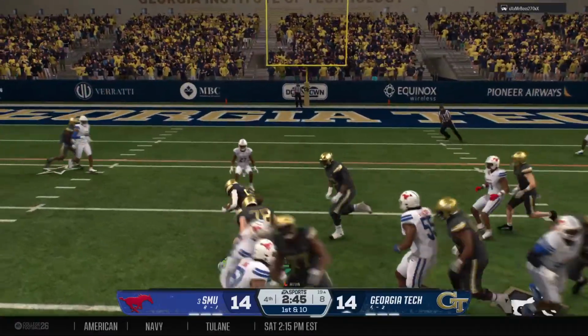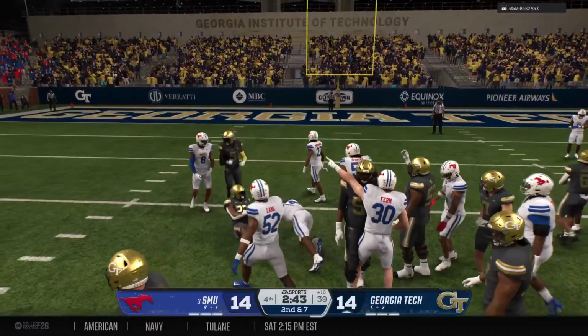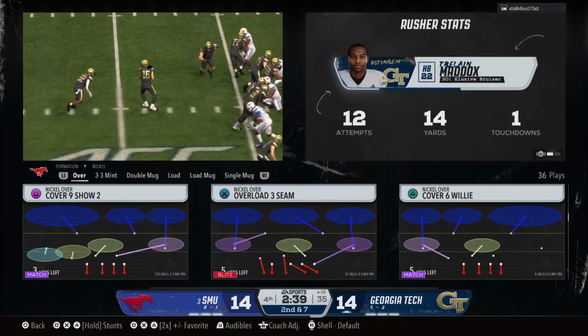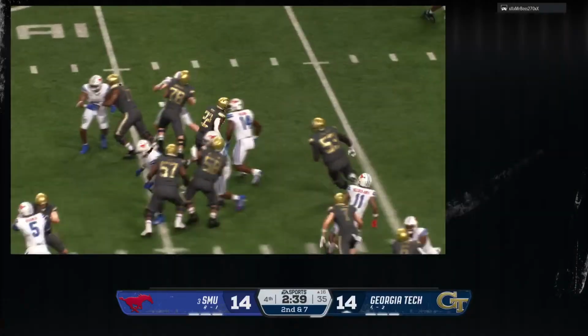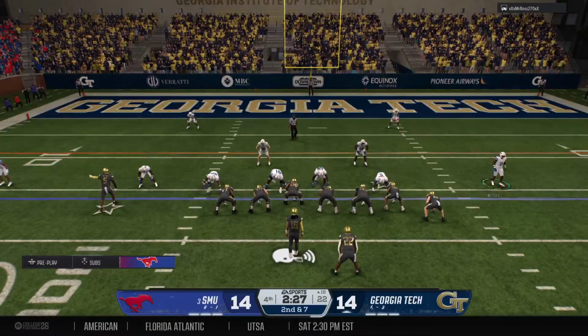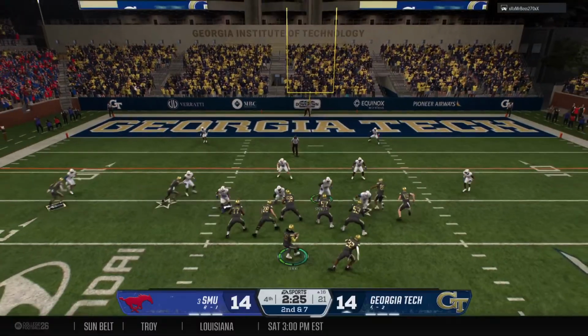Takes the handoff. It's Maddox. It's all tied up. This offensive line, they want the pressure. They want everything to go through them here. They're saying, look, let's just run the ball. Let's get this thing down closer and closer to the goal line. Let's bleed some clock and put ourselves into position to win.